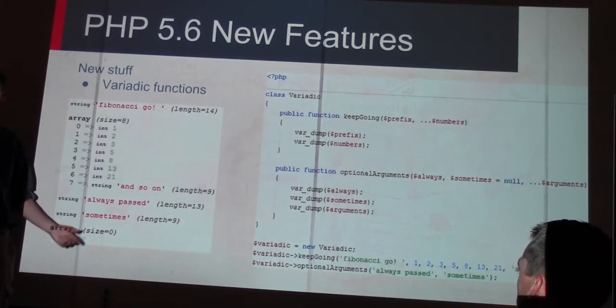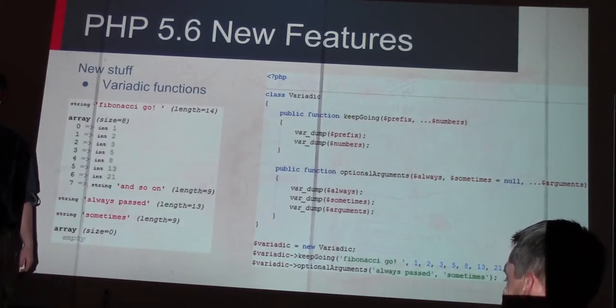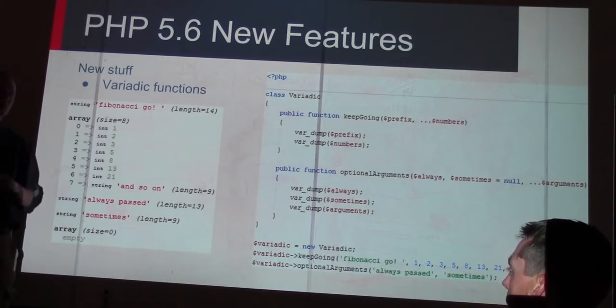If you have any questions about any of this stuff, let me know. I have the VMs up and running, so we can open these up and mess around with them.